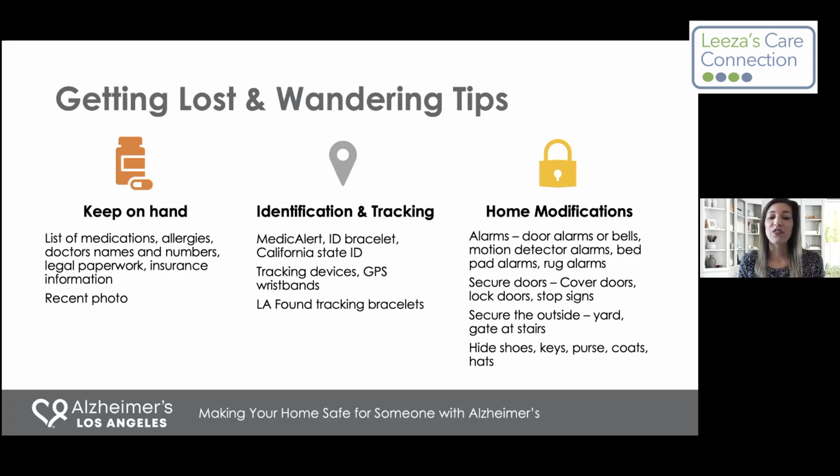Identification and tracking devices. I did mention the Medic Alert ID bracelet. Having a state ID is also important, and maybe some tracking devices, or a GPS wristband, or LA Found tracking bracelets. There are some places you can find, like on Amazon or online, little tracking fobs that are connected through Bluetooth. I know many people have these fobs on their key rings, so if they lose their keys, they can just open an app on their phone and see, okay, where are my keys? Because I'm always losing them.